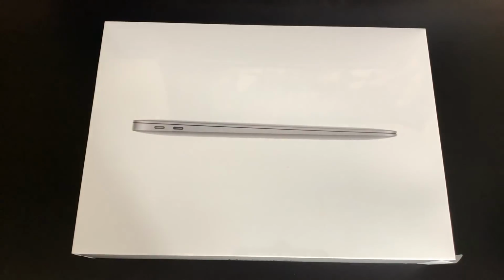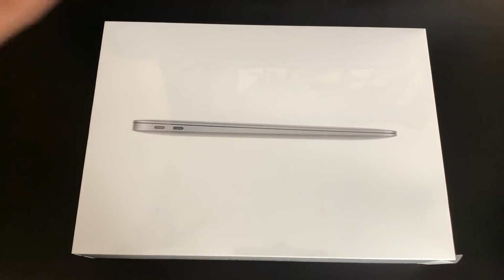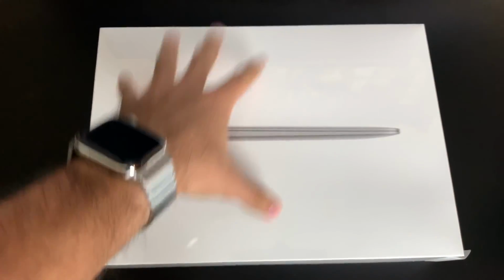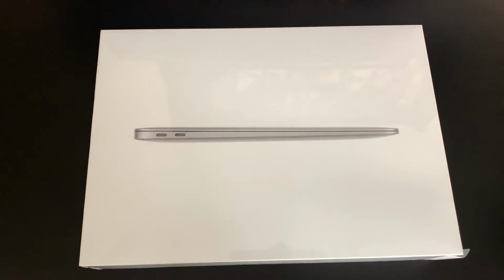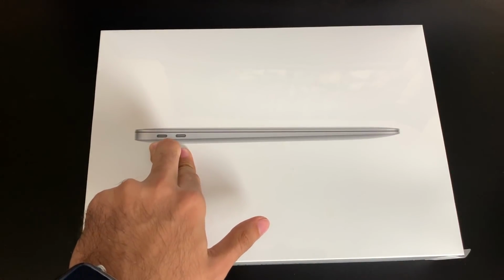Alright, so here we have it, the newly refreshed MacBook Air. Now finally Apple has caught up with the trend and finally put a Retina screen on their MacBook Air. Now I get it, this is geared towards broke college students just like I was a couple years ago. But come on, my Game Boy Advance screen from back in 2004 was better than the previous model screen. It's about time, Apple.